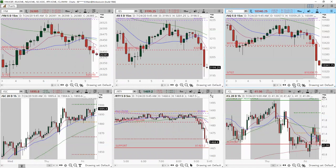So far we may possibly have a long into YM. Like I said, into the 436. It's going to be painful to get it through 460, but if it gets through 460, then it can possibly continue higher into 475, 480. Here's the trade, 436 by 350.